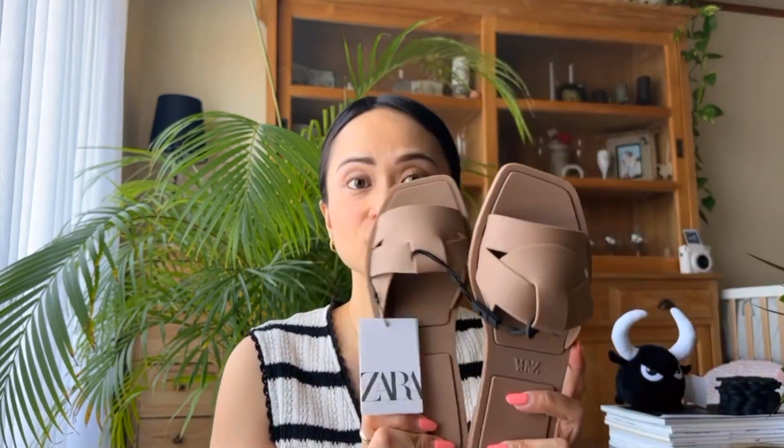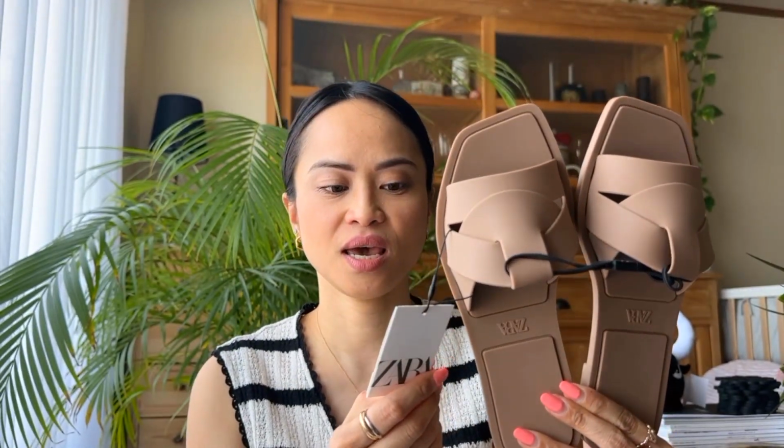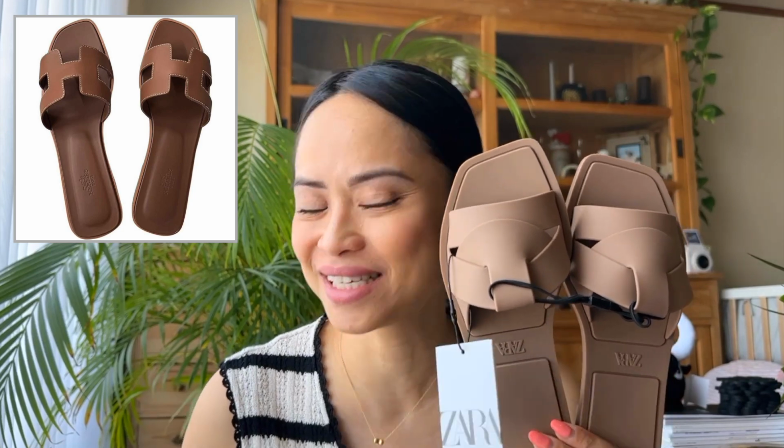So yeah, that's one thing. And then the second one that I wanted to share with you, which also reminded me of a luxury brand that I already have, is this pair of sandals, which is this one. This one is the color taupe gray, and this is the inexpensive one of the lot, because I think at Zara they do have the brown one that really looks like the orange sandals from Hermès. Yeah, I know. I already have the brown one, the Hermès one, and I wanted the second one, but I was like, I don't know if I'm going to put money on the Hermès one. So I was still debating.